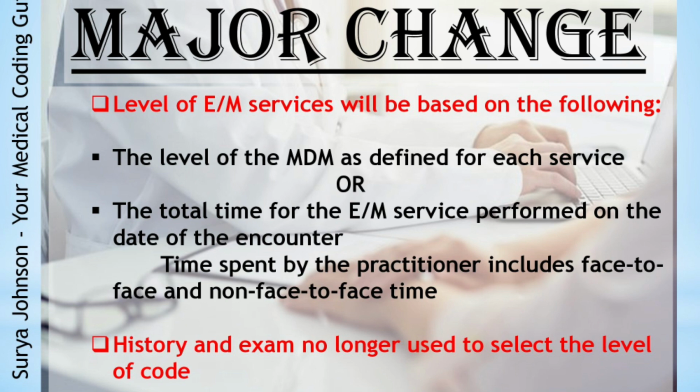So the major change in the E&M guideline from 2023 is the level of E&M service that we are choosing, the codes, will be based on the following. Which one? The level of MDM as defined for each service, or the total time for the E&M service performed on the date of the encounter.